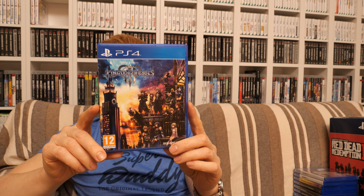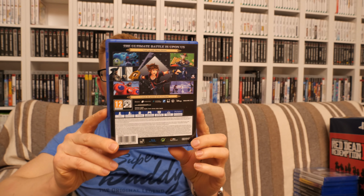Then this game, I think here, yeah, it came out of that pawn store or pawn shop or whatever you want to call it in Blackpool. I paid £10 for this, and it's Kingdom Hearts 3. This is one of the game series I haven't really played yet.